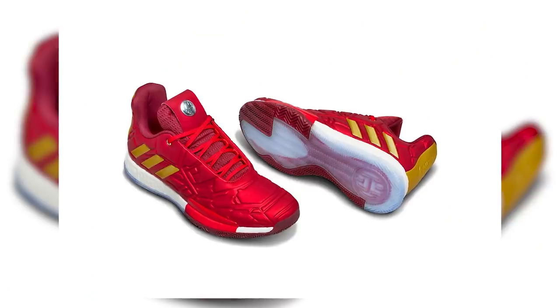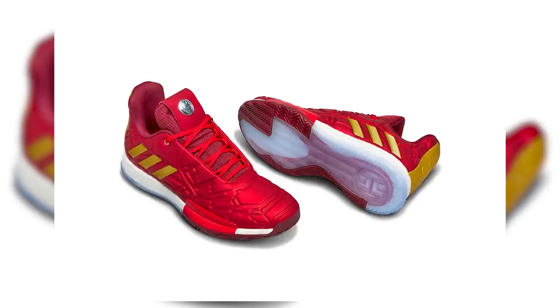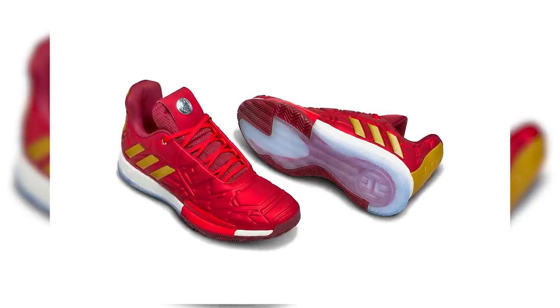I would say the Hardens are the standout. Let's talk about the Hardens. I like the indentation into the actual material of the sneaker. It definitely embodies the whole image of Iron Man. I like it. These right here, I say these are a cop.